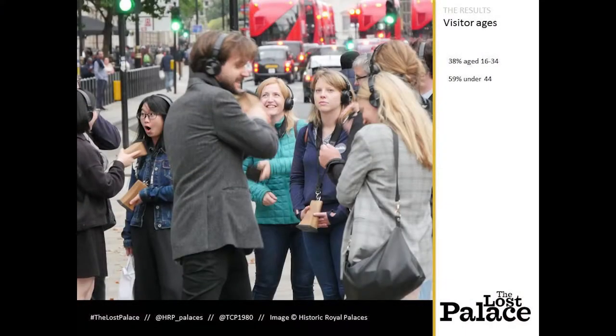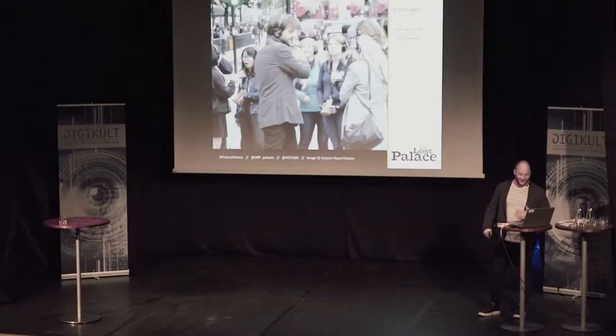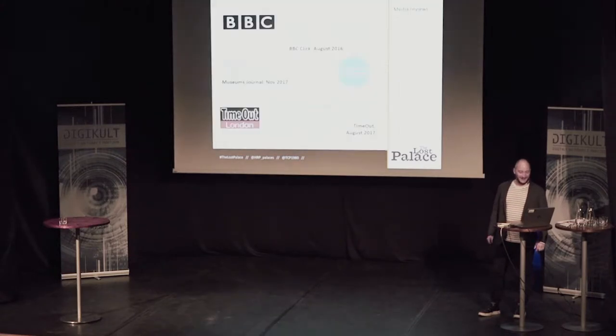And also, 38% were aged 16 to 34, and 59% were under 44, which is an unusual audience for heritage, and exactly the one we sought. And I'm really pleased to say that, you saw that it requires you to take part, it's an active experience, and there was no correlation between age and how much people were willing to take part, which was one of the most pleasing outcomes, actually.